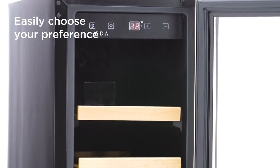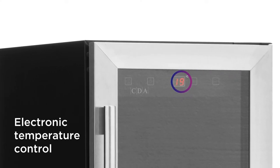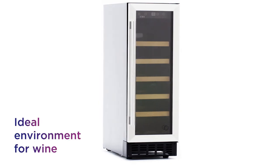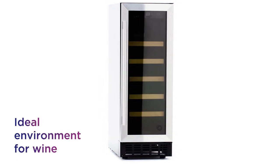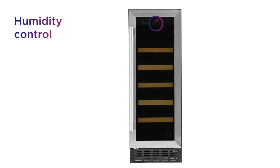Easily choose your preferred setting and find the best storage for your bottles with simple and precise electronic temperature control. It creates the ideal environment for your wine, ensuring long-term preservation by keeping the humidity level between 50 and 80%.